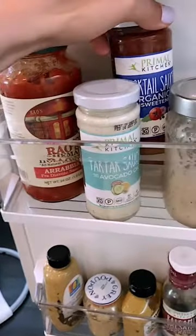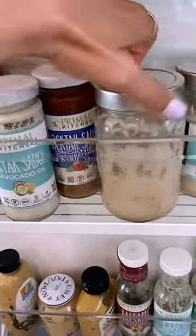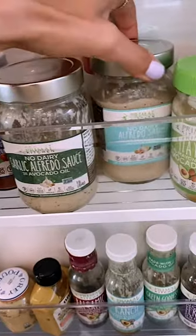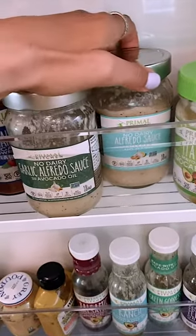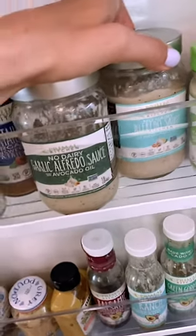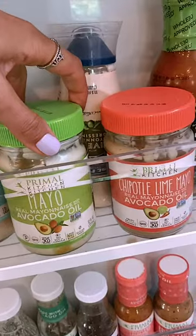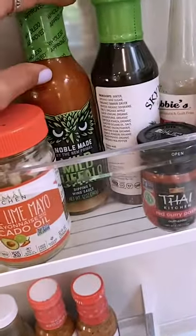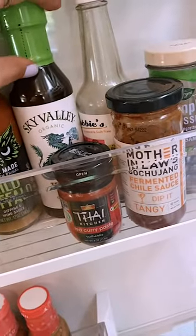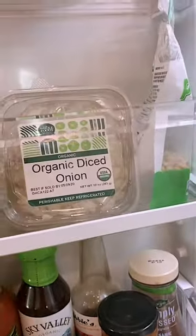Tartar sauce and cocktail sauce. I use these for my vegan crab cakes. And then we have the Primal Kitchen's vegan Alfredo sauces. I use those on our Simple Mills white pizza, kelp noodles, so good. Then we've got our mayos, buffalo sauce, Worcestershire, teriyaki. There's just so many sauces always to make veggies taste different.